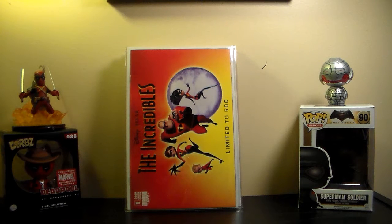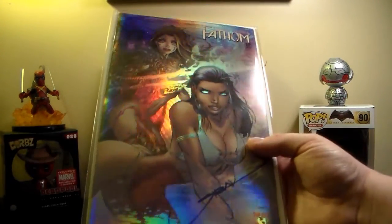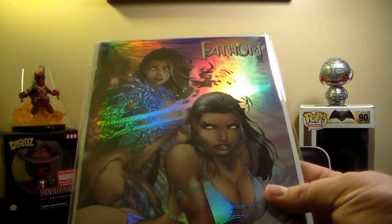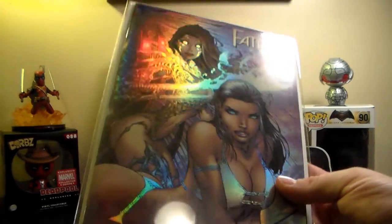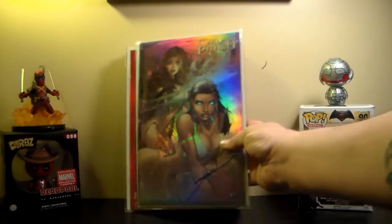So now this one's awesome. Don't know who did this one. Oh, Sybil. Yeah, I guess John Sybil signed the cover of this, but it's a Michael Turner cover. It's a Chromium Fathom number 12, and I don't know if you guys can see in the video how cool that looks, but in person it's awesome looking. Just so cool.